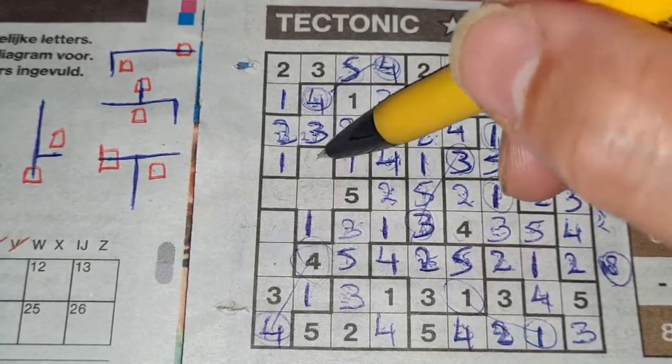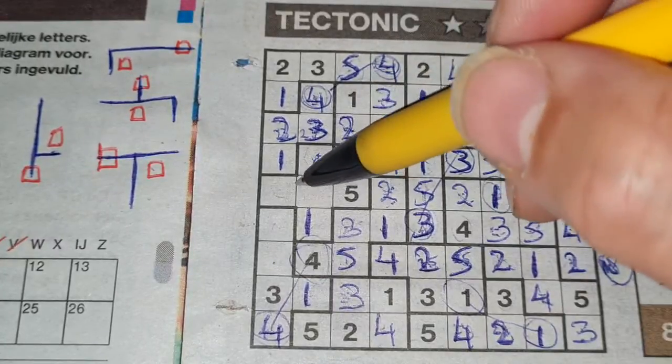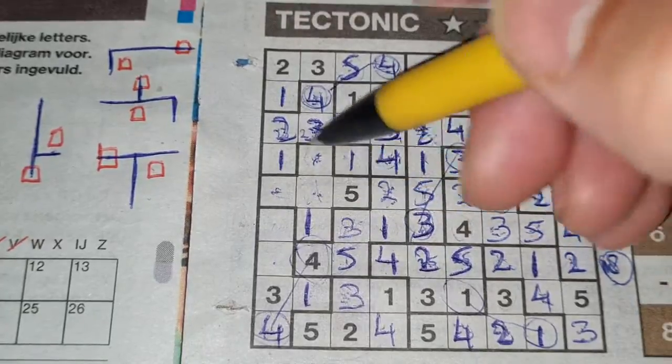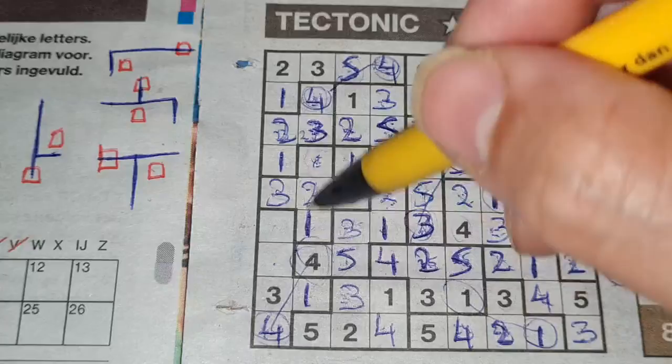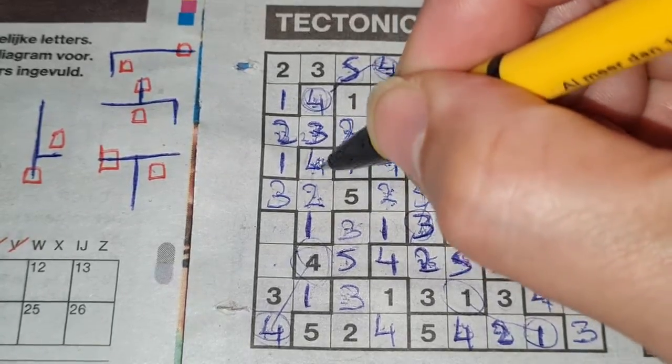This box cannot be a 2. This box cannot be a 3. So the 2 and the 3 go in those 2 boxes as a pair. 2 and a 3. We see 3, no 3 there. 3 should be here and the 2 goes there. 1 box left in this cross area shape for the number 4.